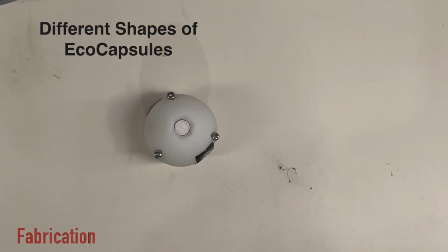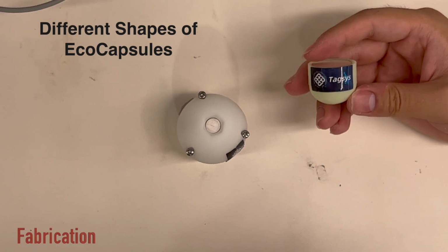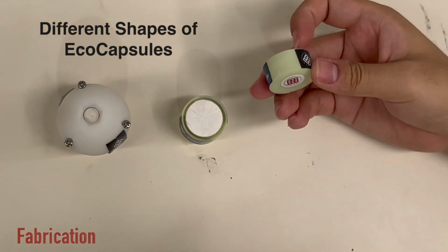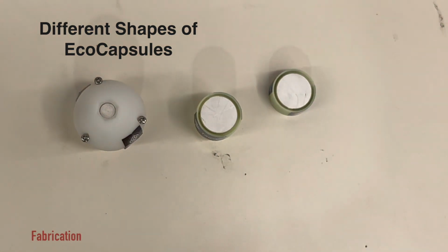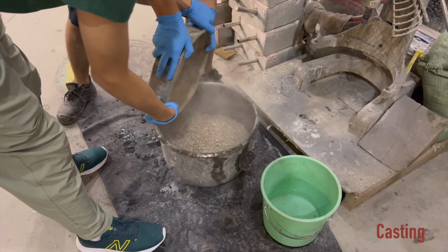We made EcoCapsules in many different shapes, some with spherical shell structure to better withstand high pressure, and some with semi-capsule structure or button structure to further reduce the volume. We tested the EcoCapsule in real-world concrete.